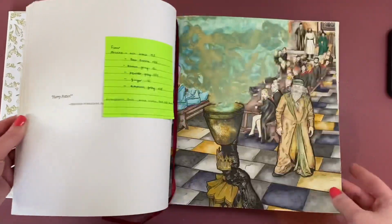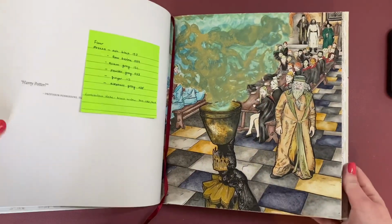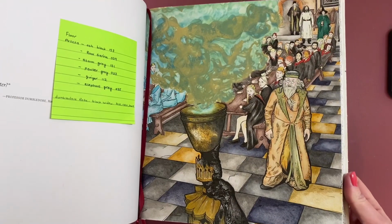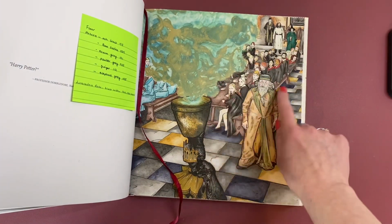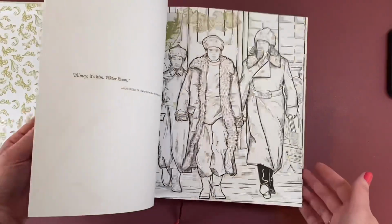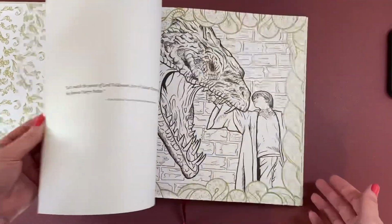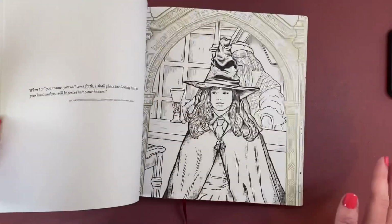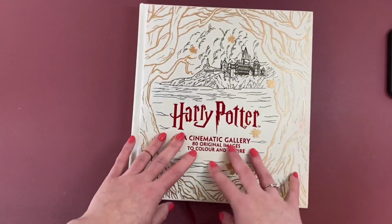Yeah, some of the pages pull out. This is the only page that I've done in this book actually, but I really, really enjoyed that. It took a long time, I'm not gonna lie, all these little people here took a long time, but it was worth it. It's a beautiful page. There's some stunning images in here, just brilliant, and I'm a big Harry Potter fan, so you can't go wrong with this one. I absolutely adore it.